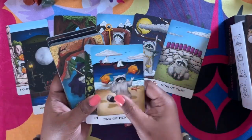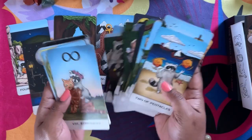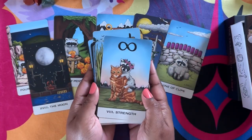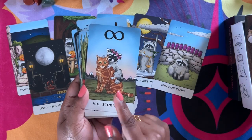Where is the strength card? Let me just get to it. It might be. Oh, here it is. Nope, no lion. We have an orange kitty instead of a lion. That counts.